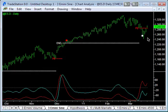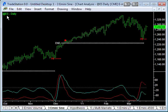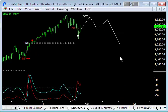Just in terms of sine waves, just been going on about this. This is the pullback in an uptrend. We've now broken above this. Just to note, this is the ES.D, so this is just the daily data, not the after hours session. If you look at the data using the after hours session, this is ES, so that's the full 24 hours of data. You can see the pullback level printed pretty nicely down there at 1240, and we've bounced since then.